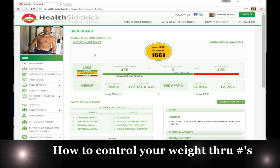Your HSK prime number is obviously a key number to know because it's an algorithm that is automatically going to adjust based on the foods you're eating and the weight you're putting in. That's important to log your weight. And as far as logging food and exercise, you want to be as close as possible, but you don't have to measure and weigh every single morsel of food, but you want to try to be close. If you do that, you'll have a number that is fairly accurate when it comes to telling you how much food you can eat based on what you log and lose weight. And you can be within 20 to 30 calories. So good news about that is you'll have an accurate number.